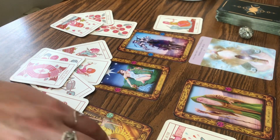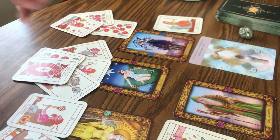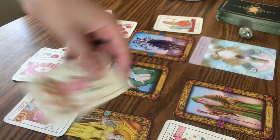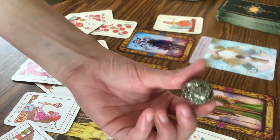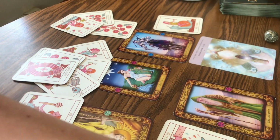Yeah, I think with more time, more structure and stability, that's what the Emperor is. With more clearly defined rules, with more clearly defined boundaries, whatever it is that you want is going to come to fruition. If it's with this person or with this company or with this job, with this situation, with getting something in the material world, whether it be career or financially related, it just needs more time to stew is what I'm getting.